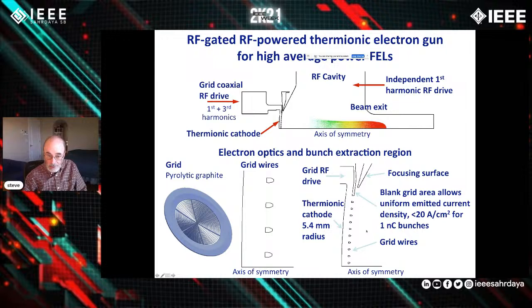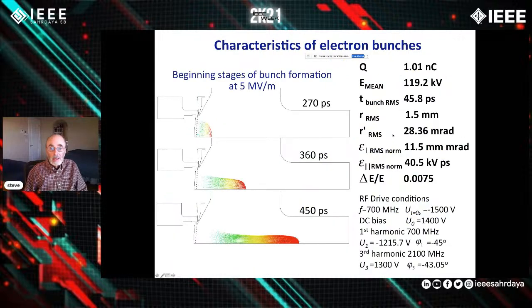And I guess I don't need to discuss all the details here. Of course, this is the axis of symmetry. This is one half of the gun. This is the characteristic of the electron bunch as predicted by the gun code, which I'd like to say we benchmarked by comparing it to the real experiment that we did.